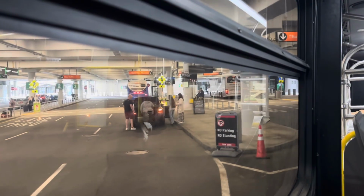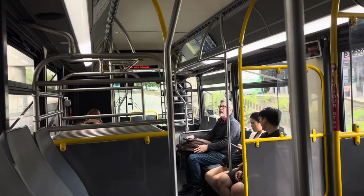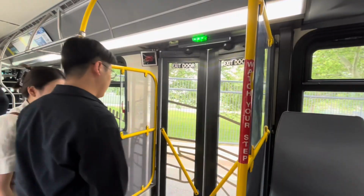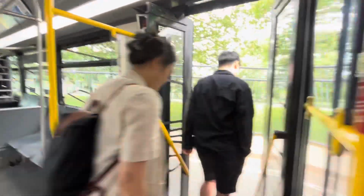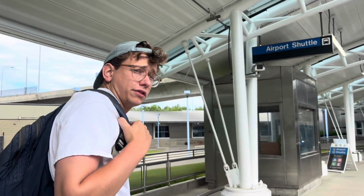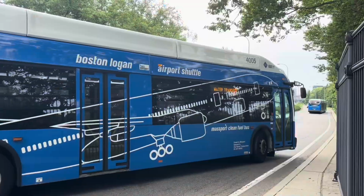USO and the Chapel. The next 2 stops are the Logan Office Center and the Water Transportation Dock. Alright, that wasn't too bad. It was like 5 minutes. Oh, so short. So now we're at the Blue Line station. It's time to ride the T.